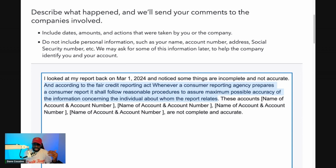All right. Where did I get that from? If you go to 15 USC 1681e(b), you'll see the specific law. All right. Now, I'm not a lawyer, just want to let you know that. But I would tell you to go read the laws and start to understand them for yourself.